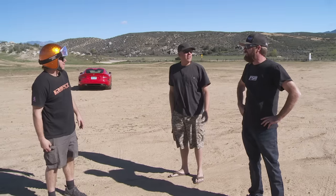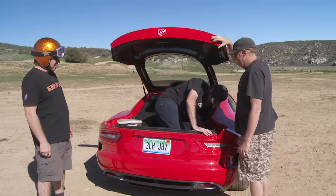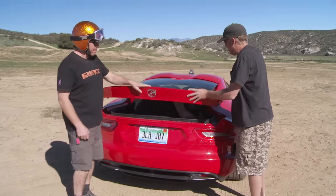So what do you want to do? We gotta make you cram into the hatch? I think that's what we agreed on, right? Yeah. Does this even fit golf clubs? It's like a Jeep that's 4 inches off the ground. Okay. Just keep in mind this is carbon fiber. Don't break it.